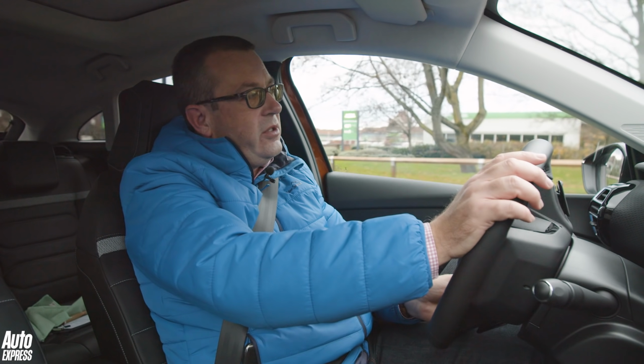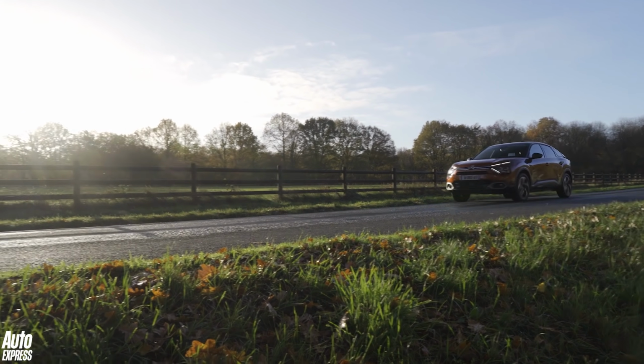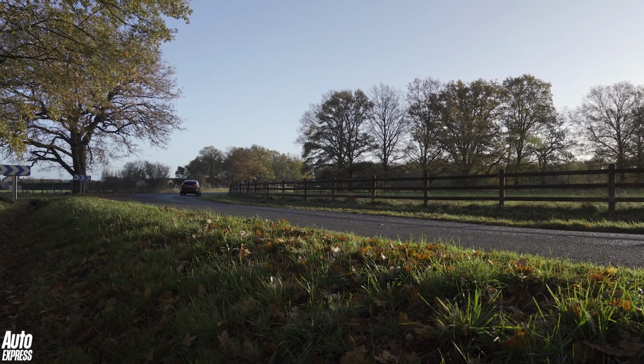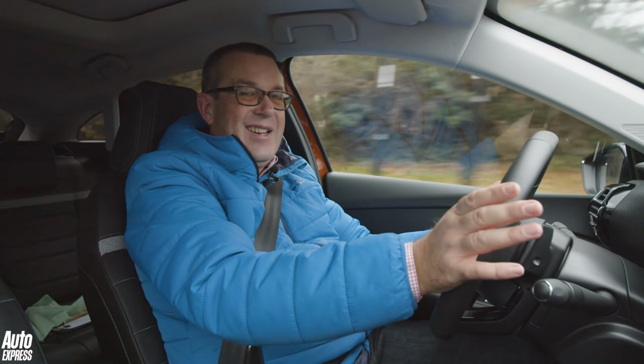The new C4 takes a different approach on the road as well because there's no discernible attempt to be what you might call dynamic. The steering's quite light and there's a lot of play around the straight ahead, and it's not that communicative either, and there's a reasonable amount of body roll. But the trade-off for this is some quite excellent comfort, especially at lower speeds around town.